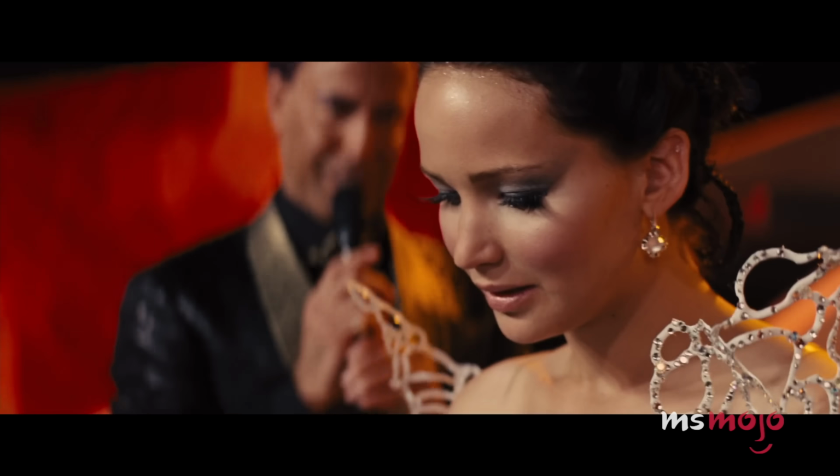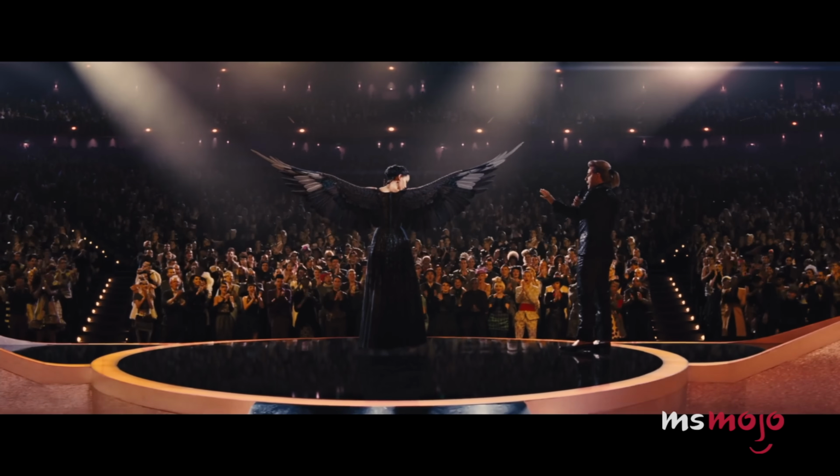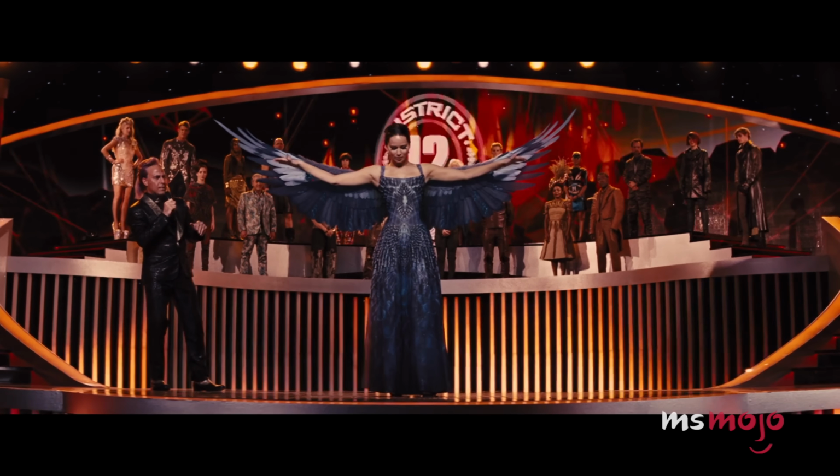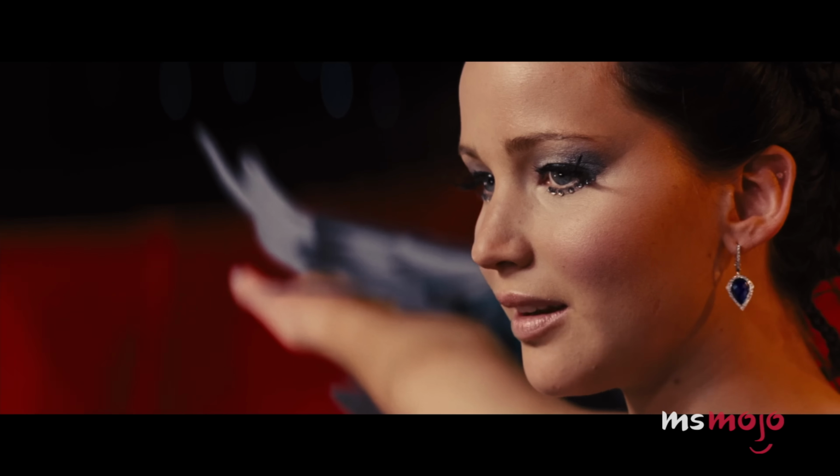The dress also serves to foreshadow Katniss's role as the Mockingjay, a revolutionary figurehead, even turning dark when burned. And to think this isn't even for an actual wedding.